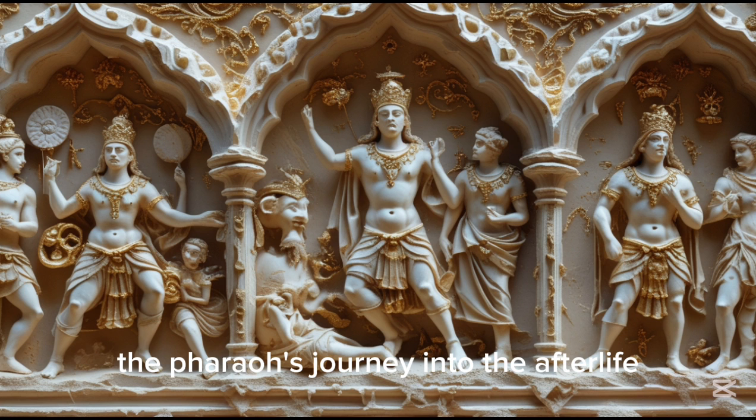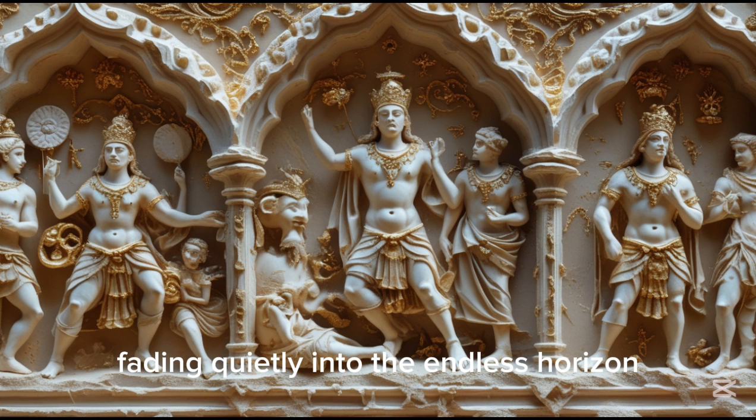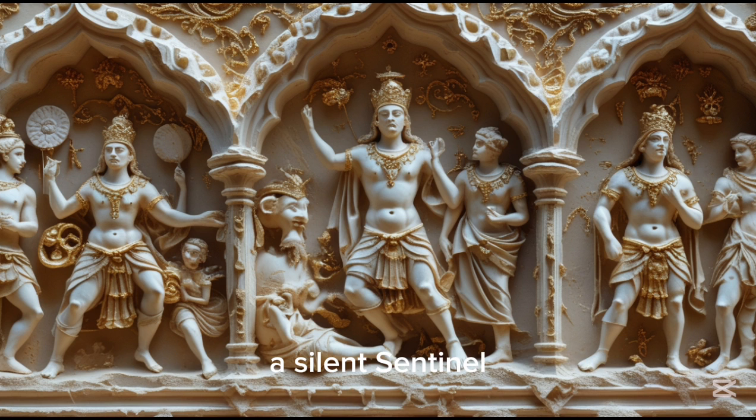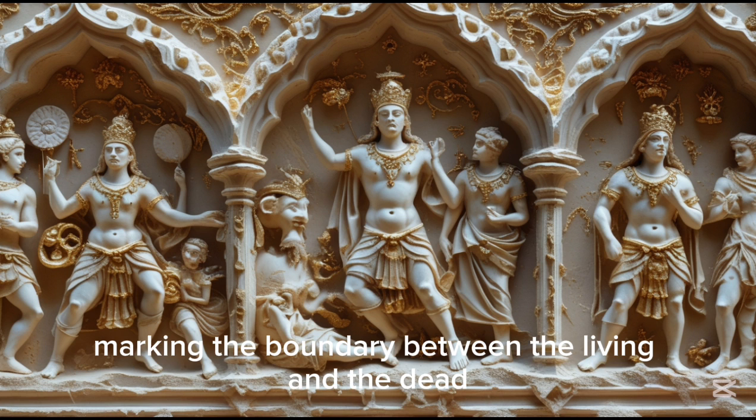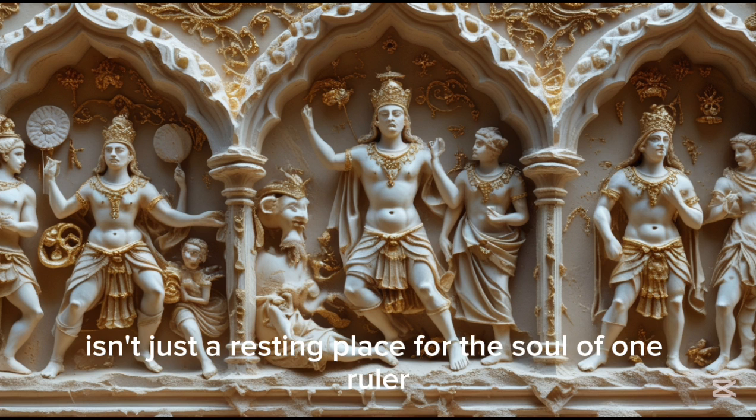The pharaoh's journey into the afterlife has long since begun, and the workers' tasks are but a distant memory, fading quietly into the endless horizon. What remains now is a tomb that will endure for centuries, a silent sentinel marking the boundary between the living and the dead. But the tomb isn't just a resting place for the soul of one ruler.